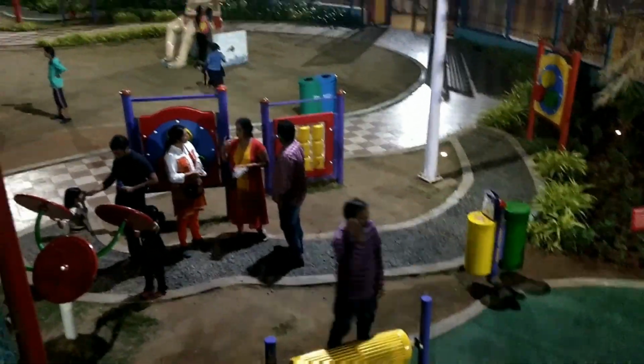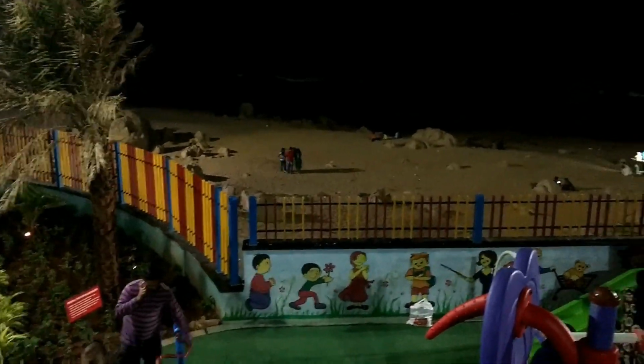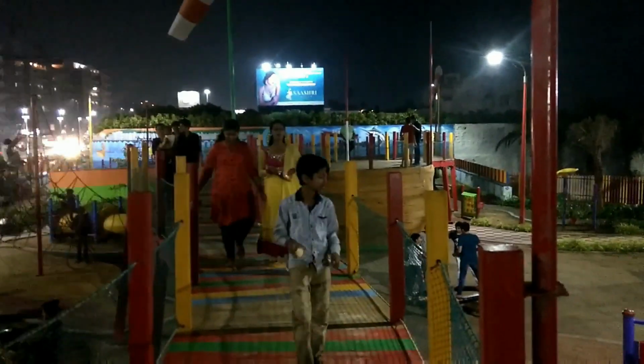There are quite a few places on the beach road for kids, like kids play parks and all. And this is another new one, which is very interesting compared to the others, as it is new and has very different games and rides. You also have a beach view from here. You can see the beach. And you have some games on the other side also.